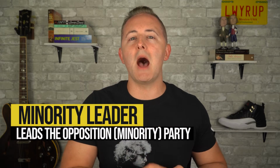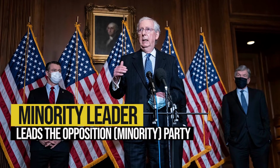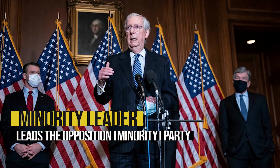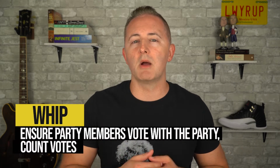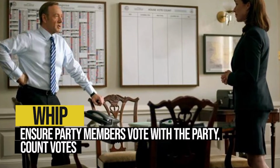There's also a minority leader in both the House and Senate leading the opposition party. Following an election when the majority party switches, a lot of the times the minority leader becomes the majority leader and vice versa. And both parties have whips whose job it is to ensure party loyalty among members and to count votes ahead of time to make sure that their party will win important votes.